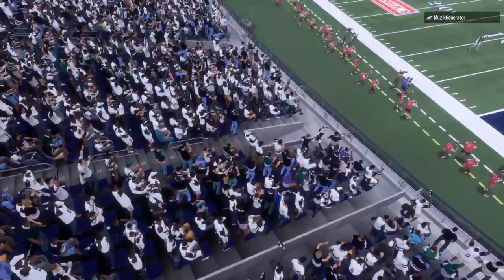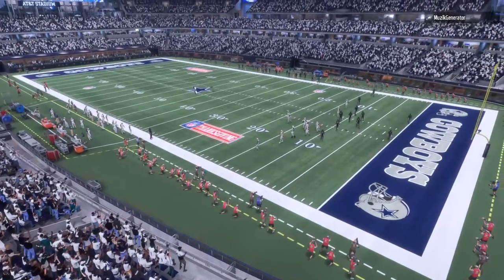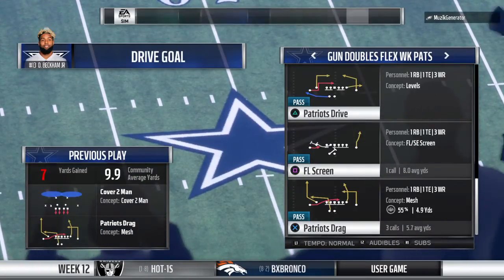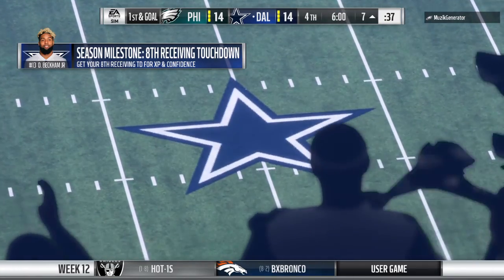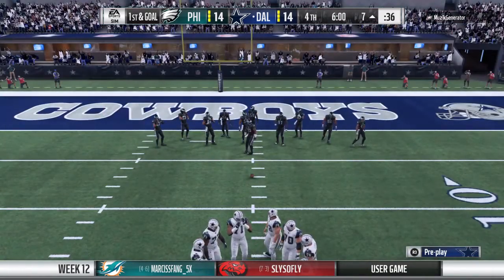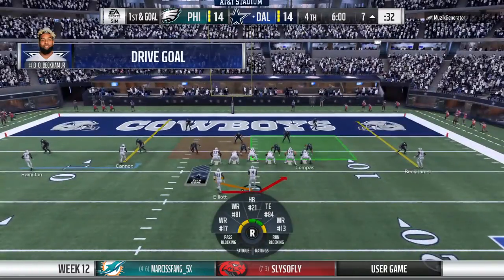Back now here on EA Sports. All square, 14 apiece to score as we get ready for the fourth quarter. Looks like the defense in press coverage here.